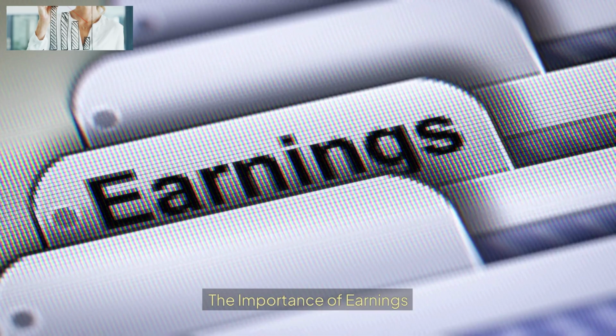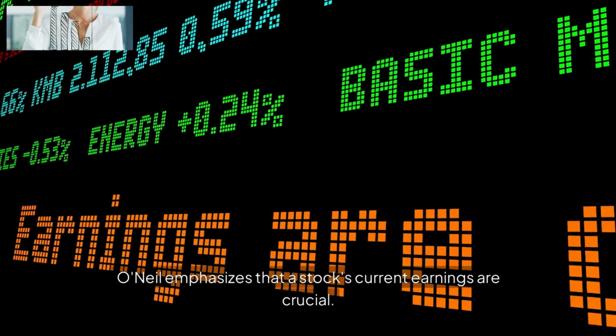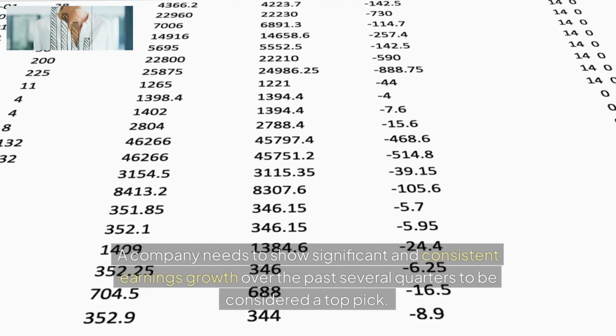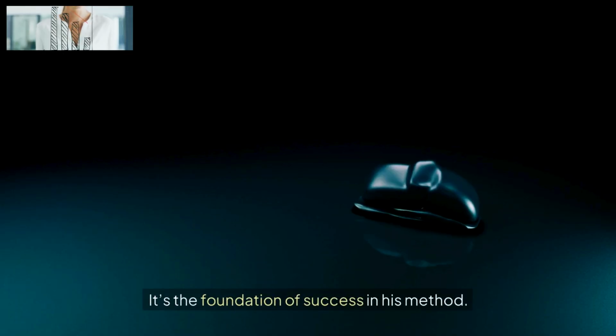The importance of earnings. O'Neill emphasizes that a stock's current earnings are crucial. A company needs to show significant and consistent earnings growth over the past several quarters to be considered a top pick. It's the foundation of success in his method.